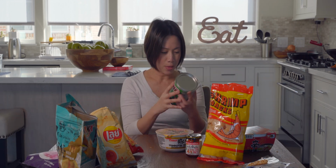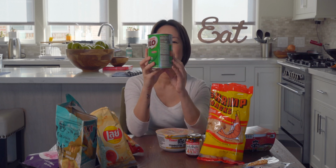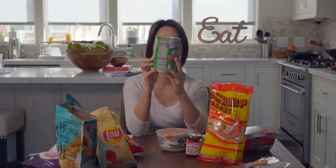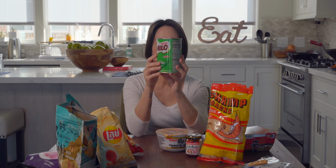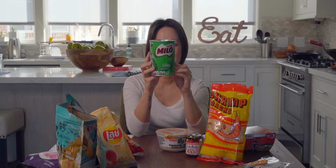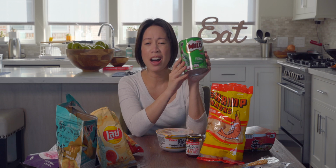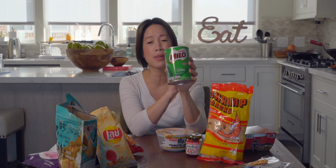I don't know, what is this one? Turn it around towards me a little bit, the other way. Right there, yeah. It's Milo. Oh, Milo. They call it Milo, right? I don't know, everyone, is it Milo or Milo? I thought it was Milo, but this is basically chocolate malt beverage powder.